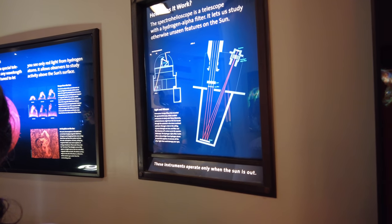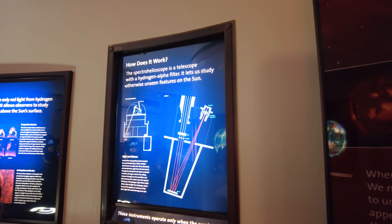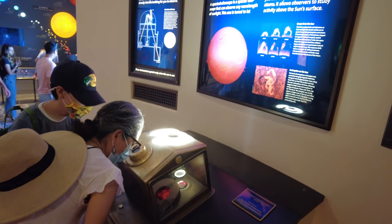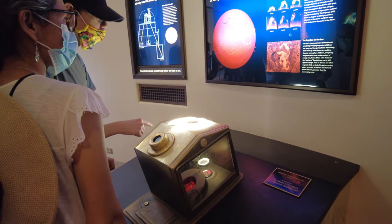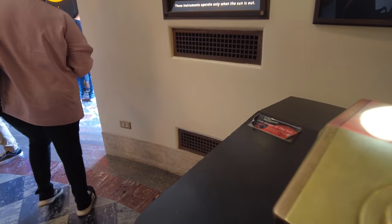These instruments operate only when the sun is out. The spectral helioscope. Wow. Let's take a look. Wow, that's interesting. I don't think you can make it out though. Hard to see.